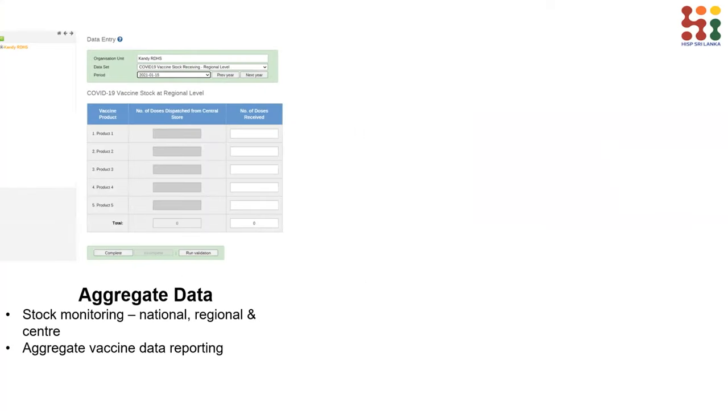Right, so the aggregate component is mainly targeting, as I mentioned before, stock monitoring, where the stock information is captured at the national, regional, that is district level, and the vaccination center level. And we also have aggregate vaccine data reporting, about how many vaccines were received and how many were injected, which is reported from vaccination centers in addition to the tracker.